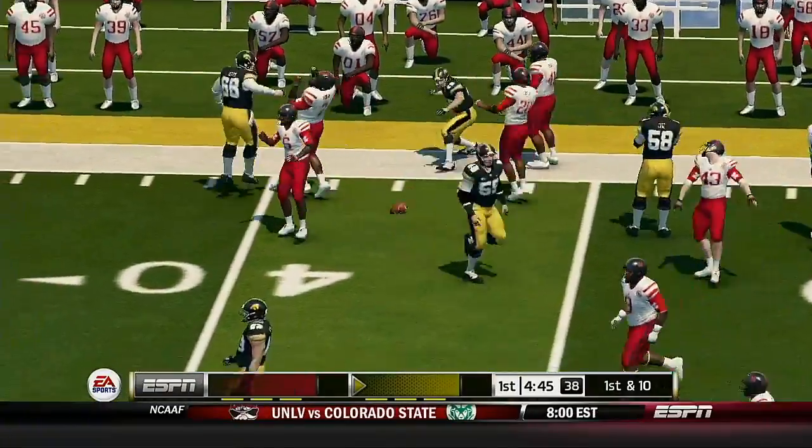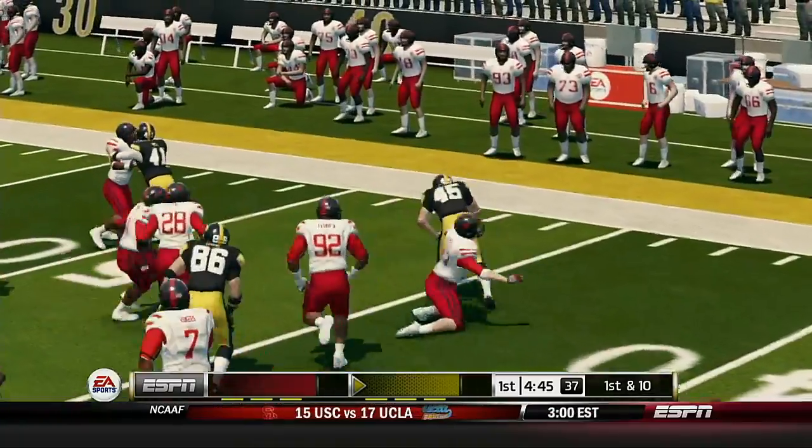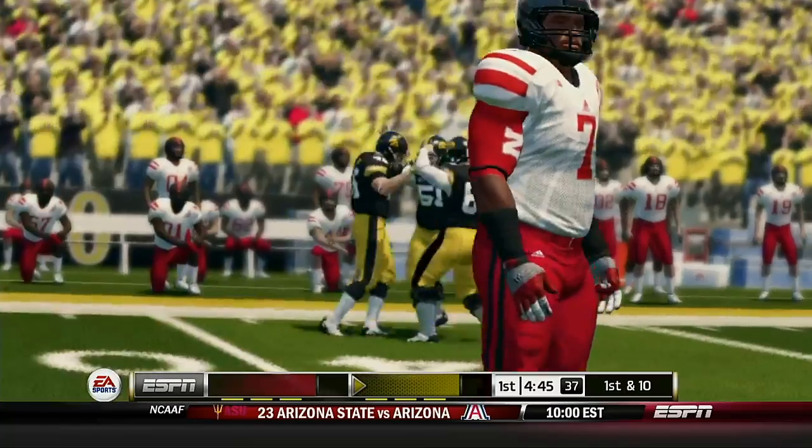Knocked out of bounds around the 46-yard line. This is a great illustration of how powerful this young man is. If you try to arm tackle him, then he won't go down. You have to put your body in front of him.